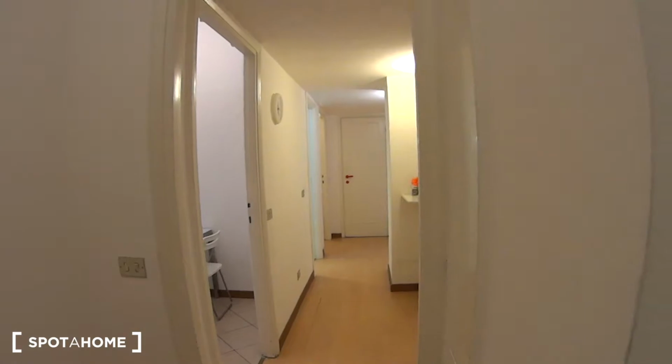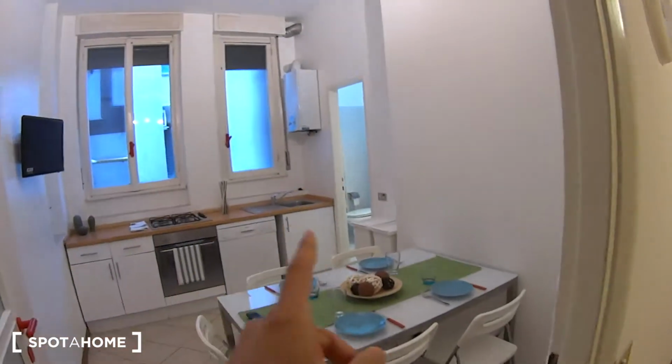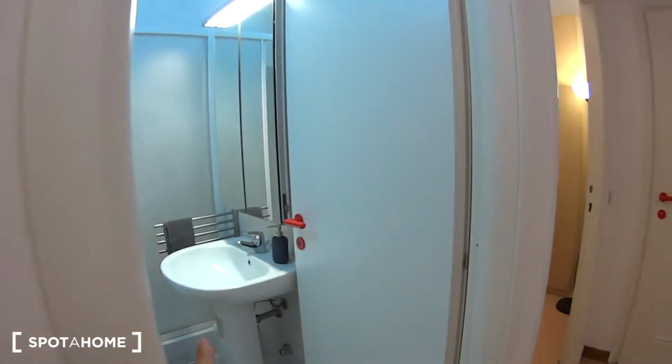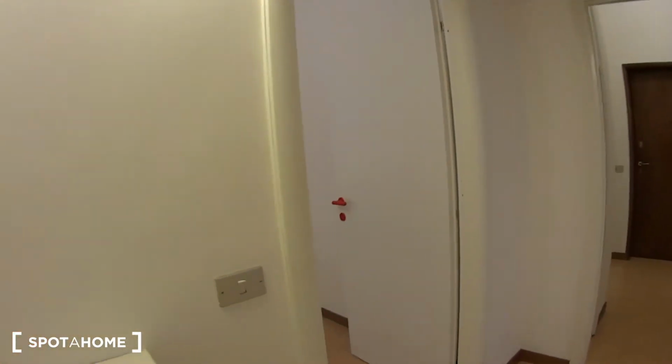While proceeding through this long corridor, on the left we encounter the kitchen with the access to the first smaller balcony. Here we have the main one still on the left, and proceeding we've got bedroom number 1, a closet here in front of us, bedroom number 2, and bedroom number 3 right over here. So we can just begin our tour with the shared spaces.